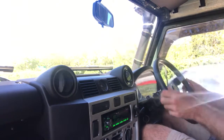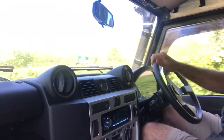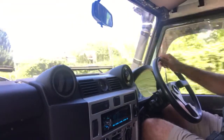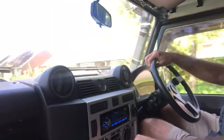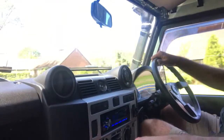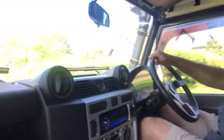40, showing 48,000 miles, and this has been built with seemingly great care and attention to detail, and it has been notified to the DVLA that it's had a change to a full soft top because the V5 has been amended accordingly. Good way to do it.